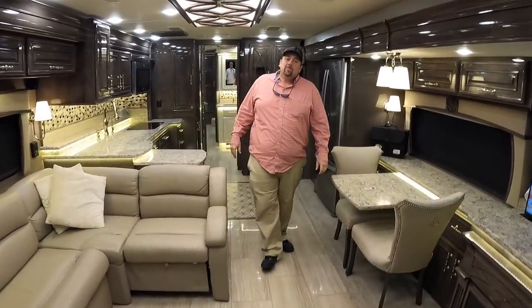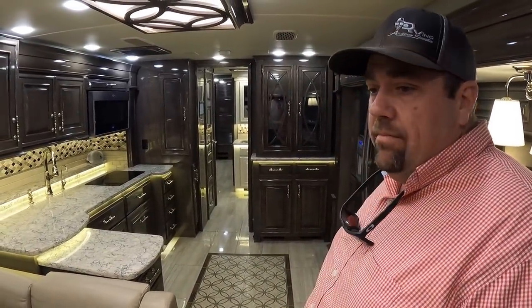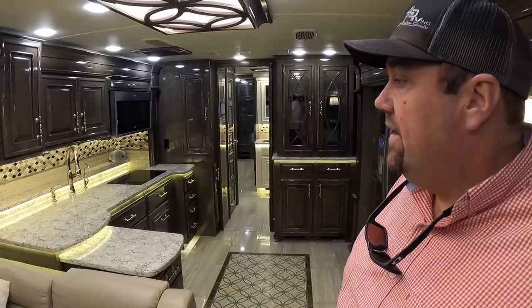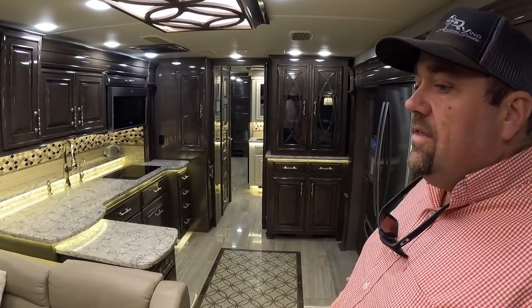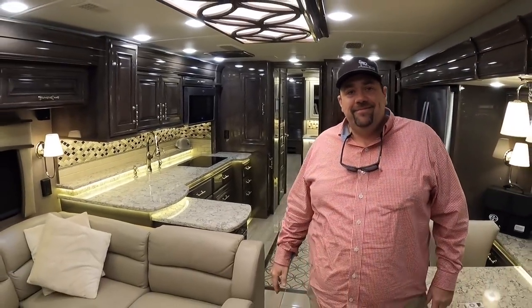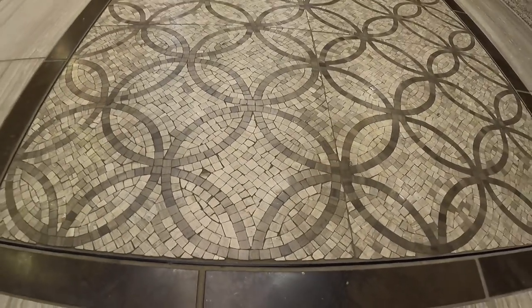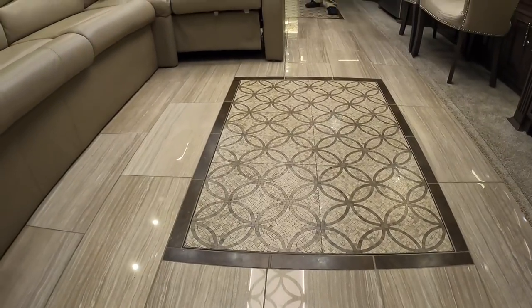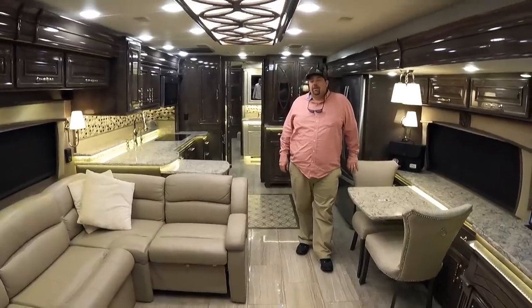This is probably one of the nicest coaches you've ever had your face in front of, huh? This might be my favorite production coach I've ever stepped foot in, and quite honestly, the best colors for sure. Absolutely. And talking about colors, I've got to get everybody a close-up. Probably the most beautiful floor I've ever seen in a production motorhome. What all else is going on in this coach?